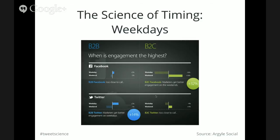You've got to sort of consider your audience, consider what they're doing during the day, consider what their day is like as you make your decisions and set up your scheduling. For B2B, that's a more workplace environment, more work-focused environment. Kind of makes sense that you might want to hit those folks more on a weekday.